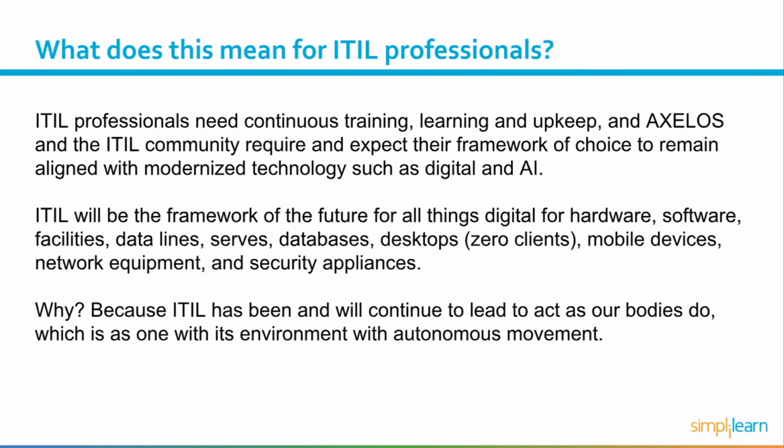So what does this mean for you ITIL professionals out there? Well, ITIL professionals need continuous training and learning and upkeep of their ITIL certification scheme. And in the community itself, people are requiring that their framework of choice remain aligned with modernized technology, such as digital and AI. We're talking about the fourth industrial revolution. The first industrial revolution was in the 18th century, and we're in the fourth industrial revolution, which is digital, cyber, and physical, but all the lines are blurred. So the fourth industrial revolution is a little bit different. A lot of millennials understand it. My wife and I have 8 children. They were born with iPhones.